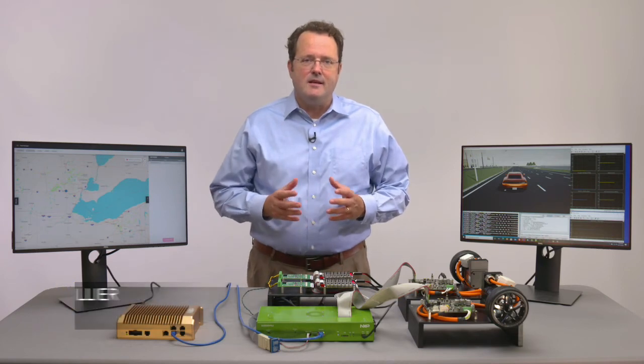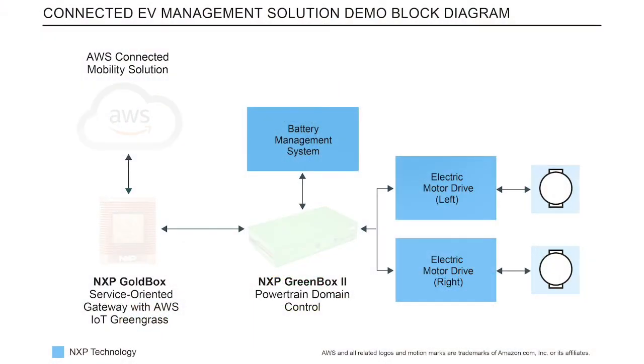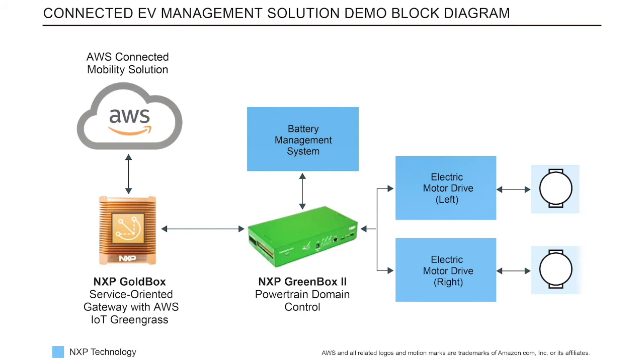Hello, I'm Kurt Hillier, Technical Director at NXP. Today I'm introducing to you for the first time the NXP and AWS Connected EV Management System. The Connected EV Management Solution demo incorporates three major components: the Green Box 2 serving as a Powertrain domain controller, the NXP Gold Box acting as a service-oriented gateway running AWS IoT Greengrass Core, and then the AWS Cloud Connected Mobility Solution.